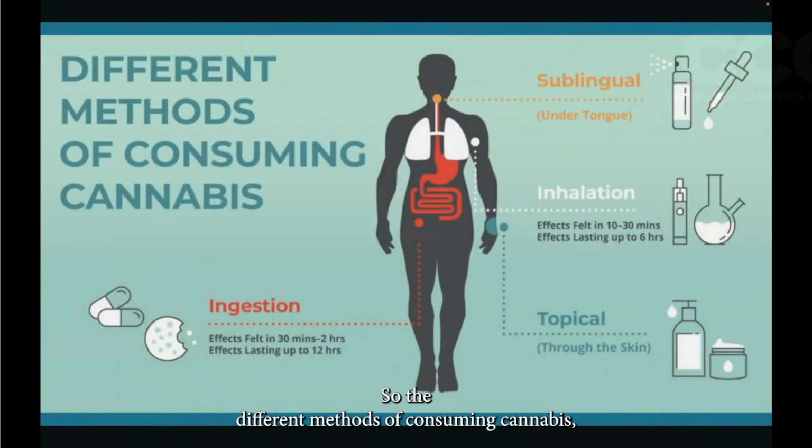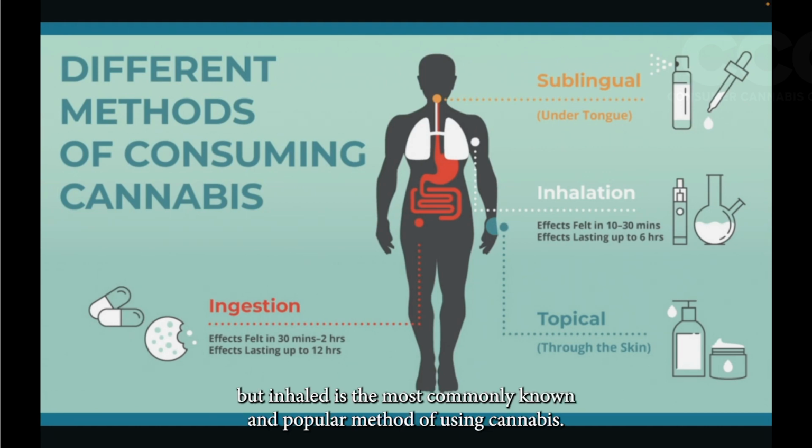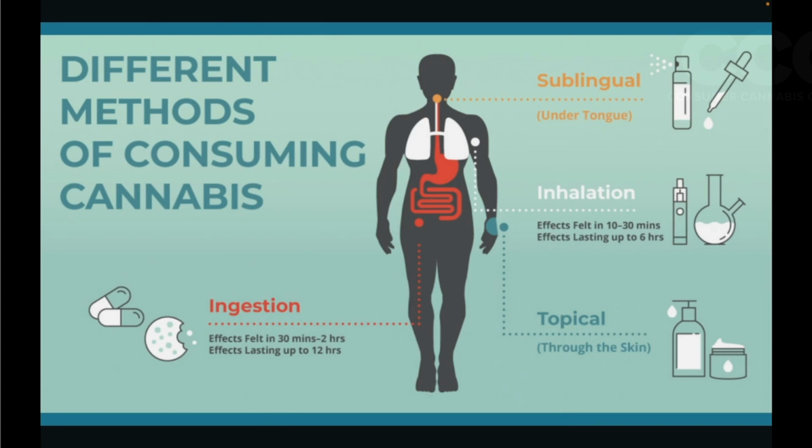So the different methods of consuming cannabis, which you may have heard about, I'll talk a little bit about. I tend to recommend not an inhaled method for most people, including older adults, because of respiratory effects, but inhaled is the most commonly known and popular method of using cannabis. Its benefit is a fast onset. It can work in 5-10 minutes.